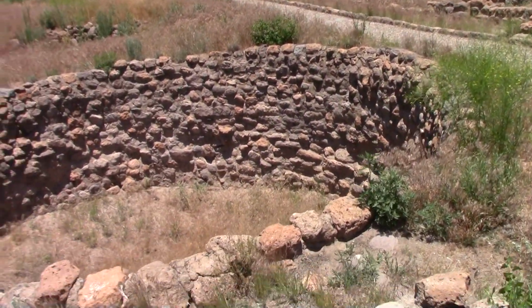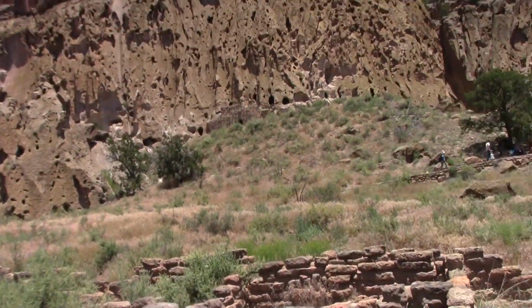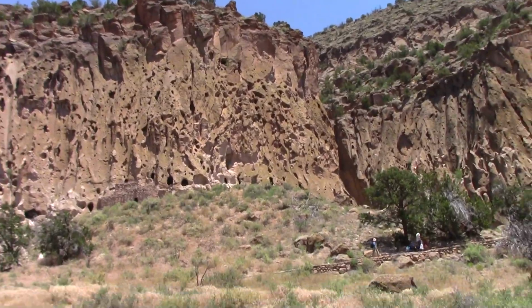But here's one of the kivas. Turn it off, let's videotape inside there. Okay, we're gonna turn it off and get the footage from up there.